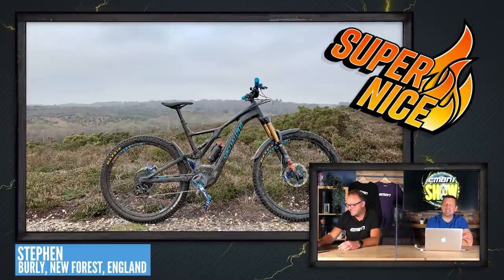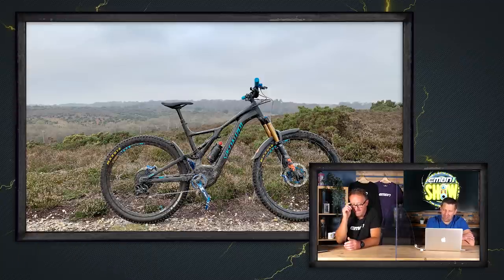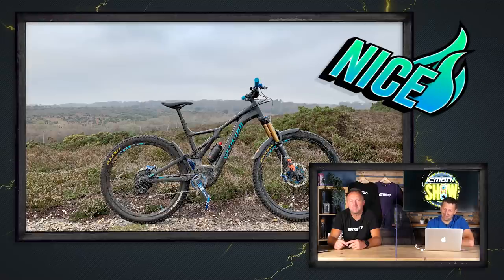Stephen here with his Specialized Turbo 2019 model. He's out in Burley in the New Forest in Hampshire. Morning ride out to the forest, enjoying getting out in the mud with my mates. And it looks like you're having an epic ride. The weather doesn't look great there, but that's part of it, isn't it, e-biking? And I think that's a nice shot. What are you thinking, Steve?